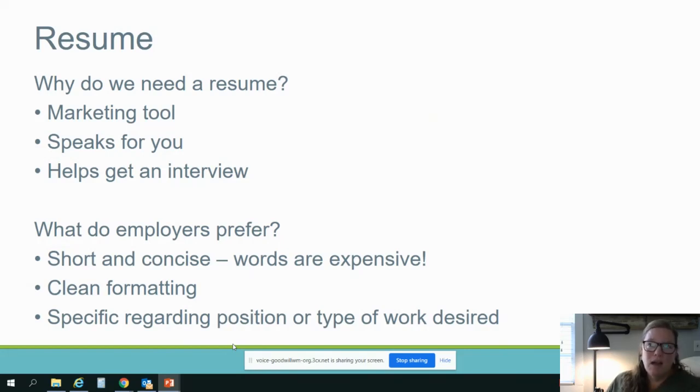So employers have to review a lot of resumes when they post a job. And so they appreciate a few very specific things when it comes to you creating your resume. The first thing is that you want to make sure that your resume is short and concise. I always use this little analogy. On a resume, words are actually very expensive, so use them sparingly. When you get a job interview and you're sitting in front of someone, words are wonderful, so consider them cheap and use a lot of them. But when it comes to your resume, they're expensive. So make sure that you keep your resume very short and concise.